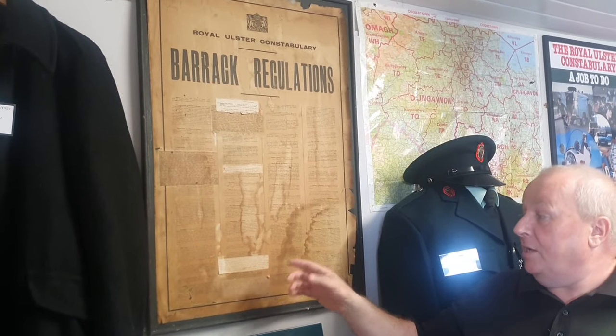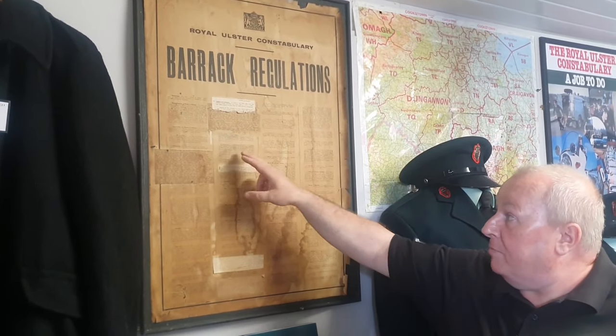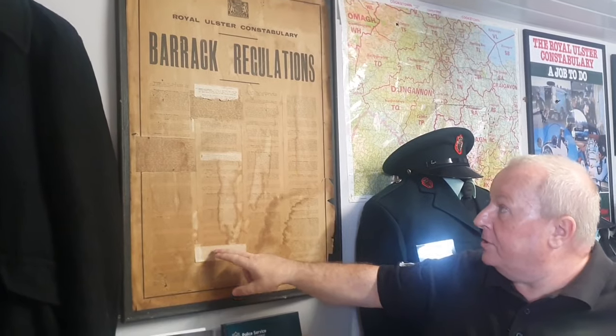For our rare items in here, John, would be the Barrack Regulations. This is an original that came from a station within Belfast, and as you can see here, it's had amendments made to it at different points where they've updated different things, and to get it like that, still on the original board and everything else, it's hard to find.